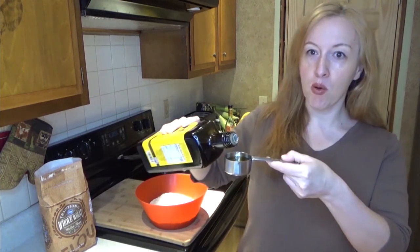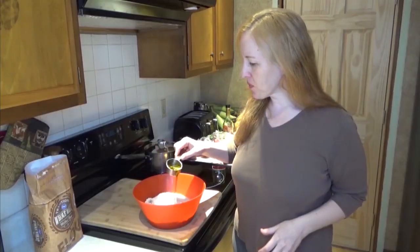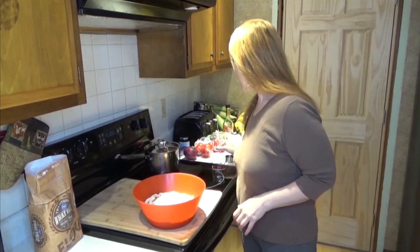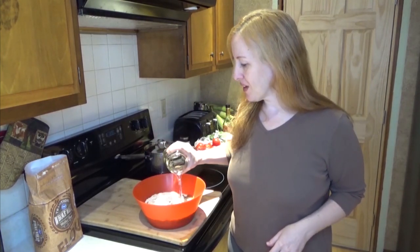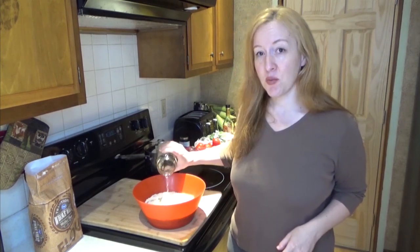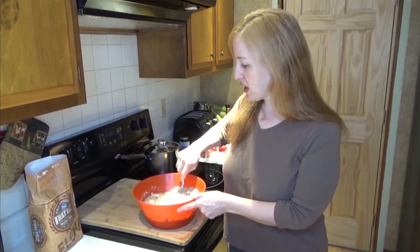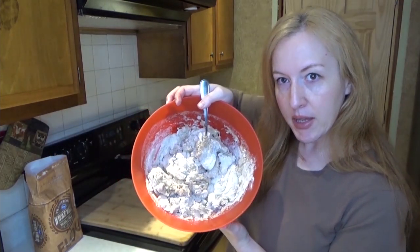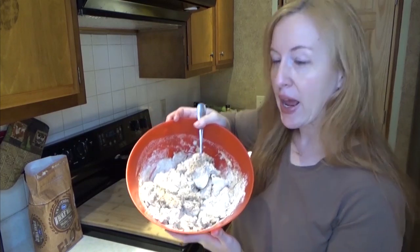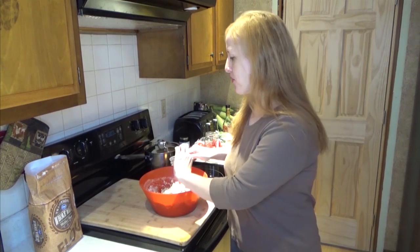So here we go, I'm pouring the oil. I'm adding 1.5 cups of water into this. That's all the ingredients you need to make the pasta and mix all of this together. So there you go. That is what the dough looks like right now. And then now I'm going to get in there with my hands.